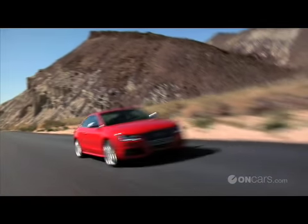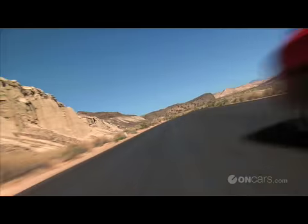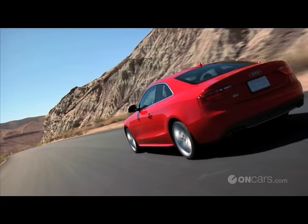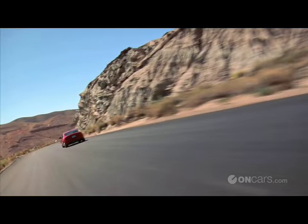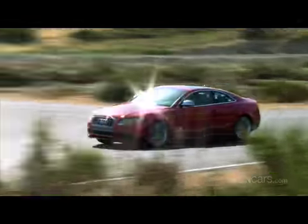So it doesn't feel as fast as it is, but the S5 will still annihilate the road ahead at a surprisingly quick rate. The V8 does its part with loads of character. Everything from the sound it makes to the immediate throttle response to the constant surge of power it delivers through the smooth shifting 6-speed manual gearbox will have you enjoying every single mile.